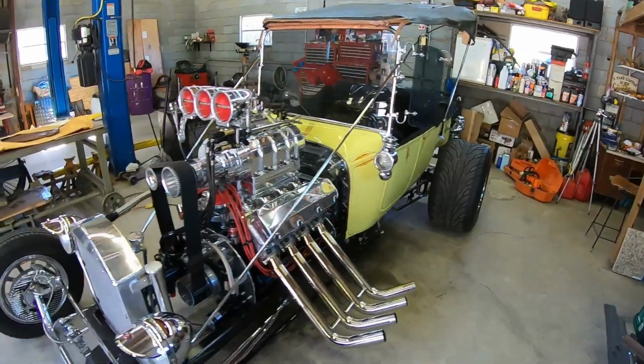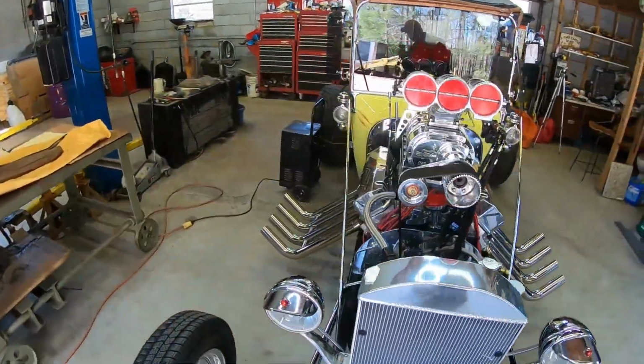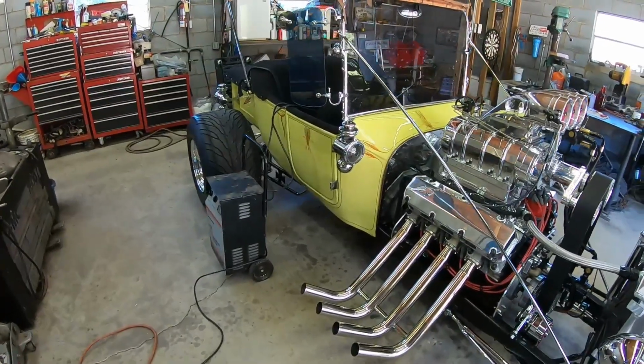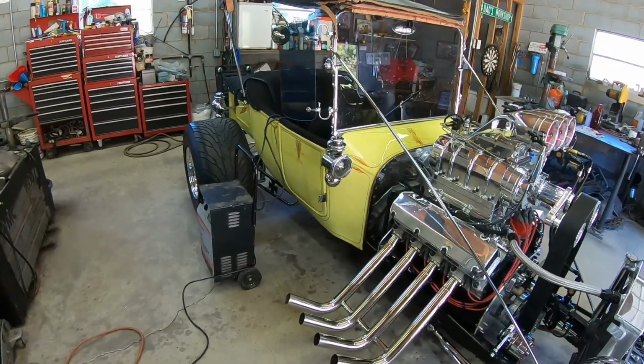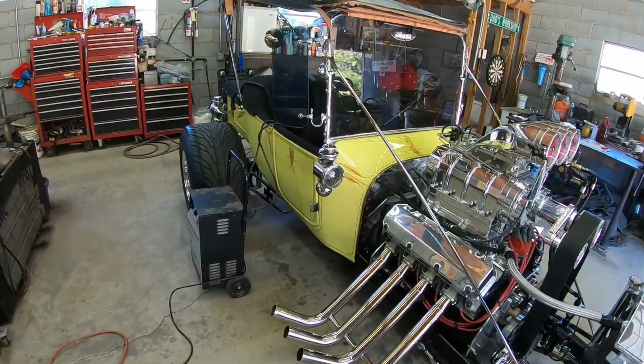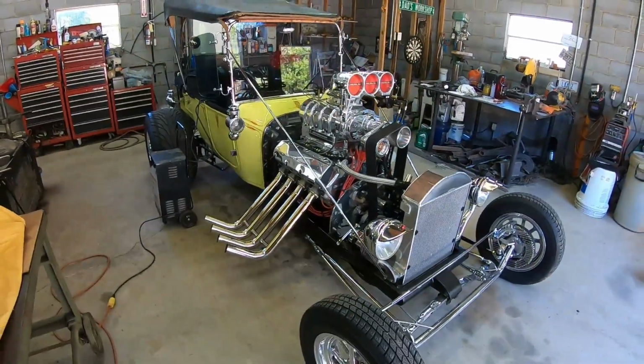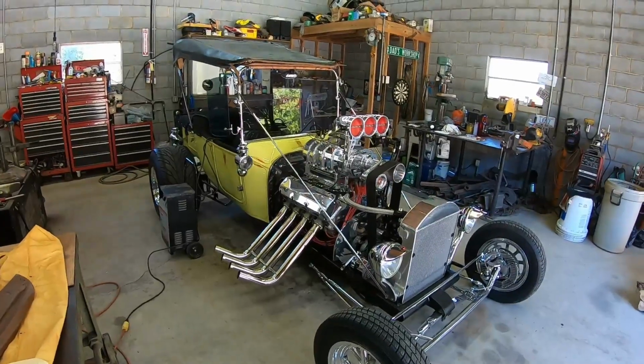Well, as you can see over here, I got the battery charger on it. The car's been sitting for 3 months, so I just charged it up a little bit. But let me go get this barrel of fuel in here and see if I can get a few gallons pumped back in it, and hopefully we can take it outside and get it started.